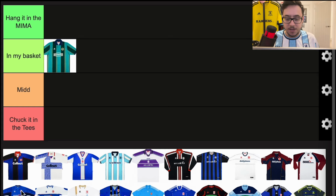Next up, into the Riverside era we go. I have put the shirts in order this time, and we've got one of a few black and blue striped Boro shirts. If there was to be a slightly consistent Boro away shirt design that has remained throughout the years, it is the blue and black stripes, very Inter Milan-esque. It does pop up from time to time, and it's a mid shirt.